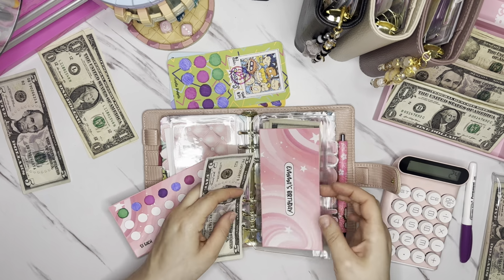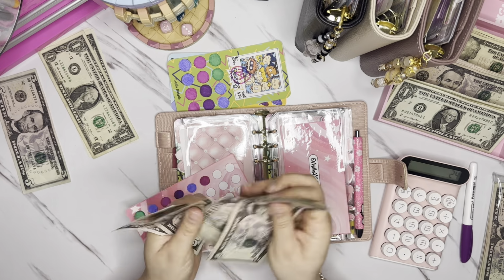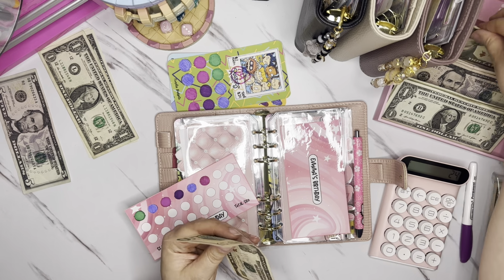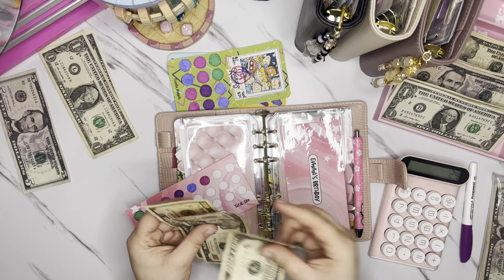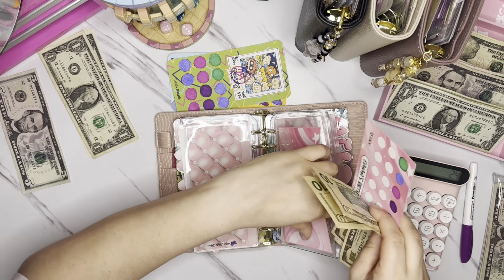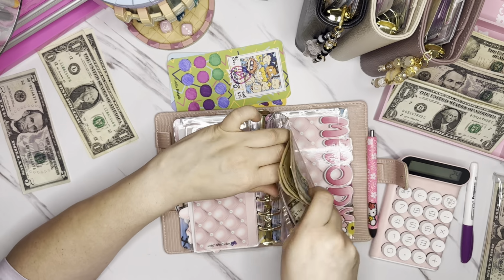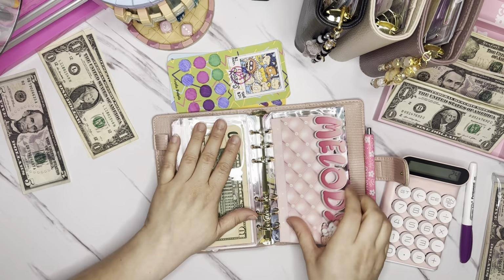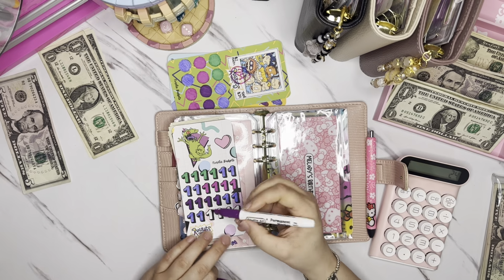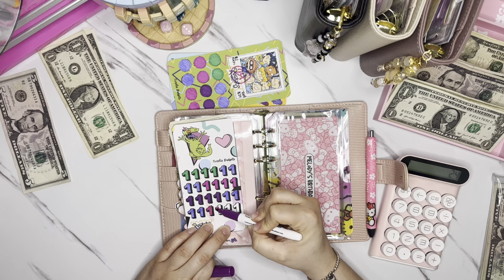All right, so baby girl's got $30, so 5, 10, 15, 20, 25, 30. So I'm actually going to grab 10, 20, and 30. I know it's like chaotic, but I'm trying to condense their binder. So she's also going to have 120 when we're done. All right, Melody, same thing. She's got $4 left to finish it, which means that she'll have $24 as well.